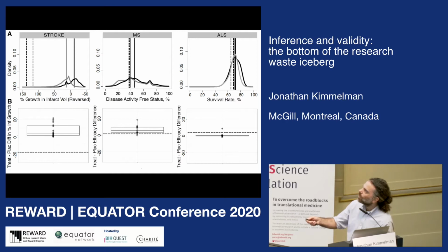So stroke, just to take one example: the black is the treatment group, the lighter color is the placebo arm, and the dotted lines are the actual outcomes, the actual estimates, and the dark lines are the median predictions of each of the different groups. So you can see in stroke, they were massively off in their prediction. In ALS, you can see they were pretty close to being accurate.